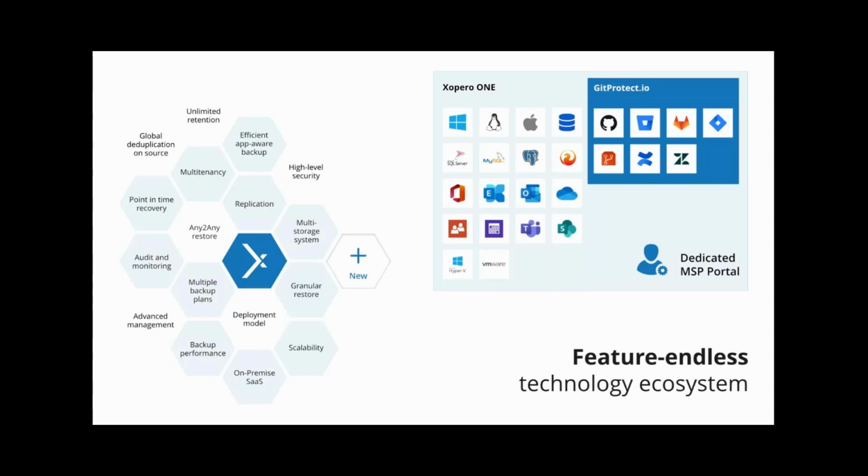Deployment model. Let us talk a bit regarding the deployment model. As you know, you have different deployment options. You can deploy Xopero locally on a Windows or a Linux machine. You may also use SaaS installation, so Xopero will be running in Xopero Cloud.